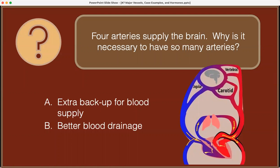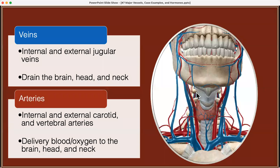First question right off the bat, 4 arteries supply the brain. Why is it necessary to have so many arteries? Is it extra backup for blood supply or better blood drainage? This is a trick question, because the answer is extra backup for blood supply. Notice how there's 4 arteries, 2 carotid, 2 vertebral, and the veins are the jugular, which drain the neck.